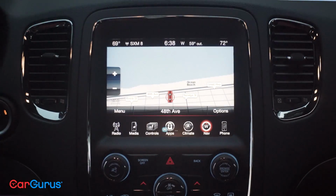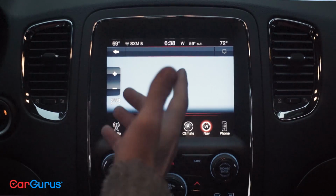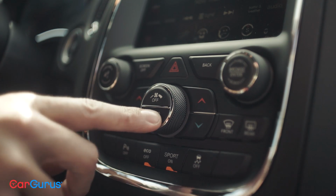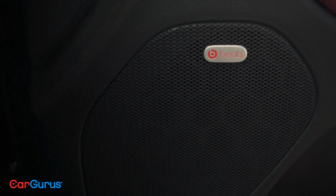Fiat Chrysler's Uconnect infotainment system regularly earns praise, but the unit Mike Perkins tested was disappointingly buggy, and Dodge isn't putting Android Auto or Apple CarPlay in Durangos, despite including it in other models like the Charger and the Challenger.